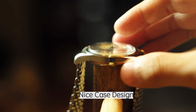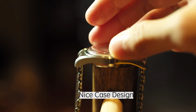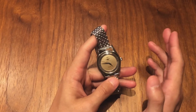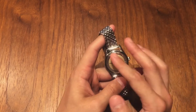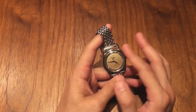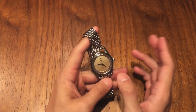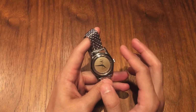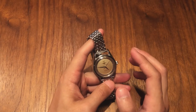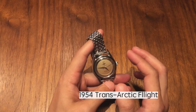This thing is just crazy nice. I didn't know it would give me this much pleasure. Sure, I sound like a psycho, but hey, this is actually from the same designer and the earliest design of his. This specific watch, or the reference, I would say, was the reason that he did the design, which was for the 1954 Trans-Arctic passenger flight by SAS, a Northern European airline.